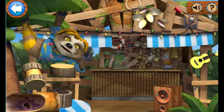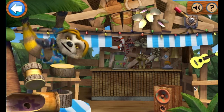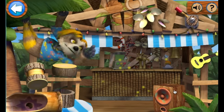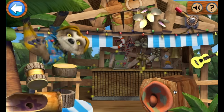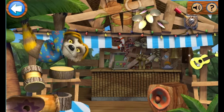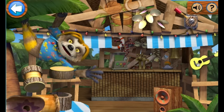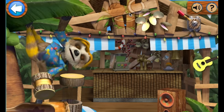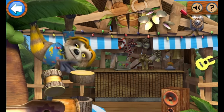Done. That was as cool as coconuts. Those tweeters twitching with some beachy beats. Aloha. Anyone fancy a strawberry and seaweed slush?